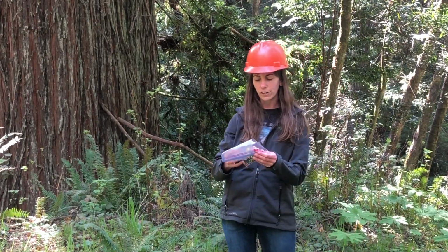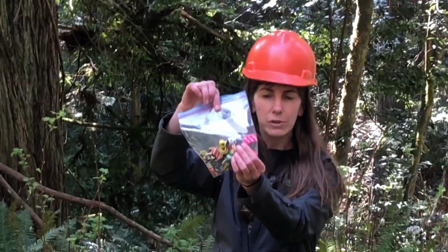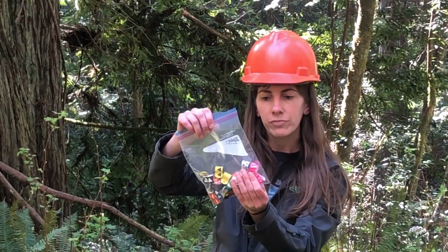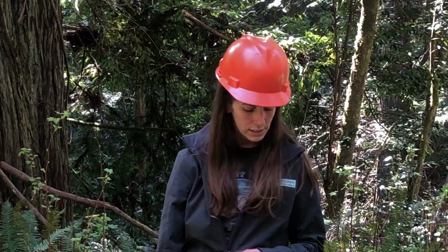I'm not sure if they'll show up on the video, but here is a bag of bands. So these are just little plastic bands with different combinations and different colors that go on the owl's legs. They're like a little identification bracelet. And these can be seen from the ground, so we use binoculars to figure out what the combination on a certain owl is. And then we can know where that owl is moving from year to year or within the same year. We have the largest mark recapture data set on Green Diamond for the northern spotted owl. Mark recapture is basically that banding process. You're marking the owls with a band and then going out and finding them again. So that's what mark recapture means.